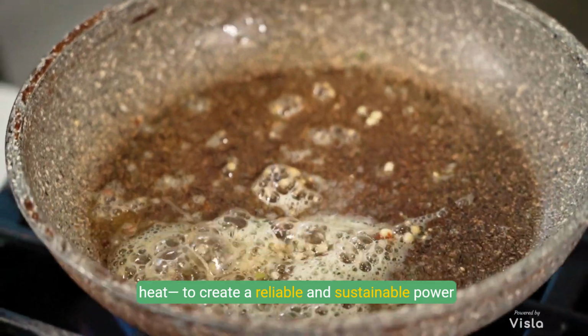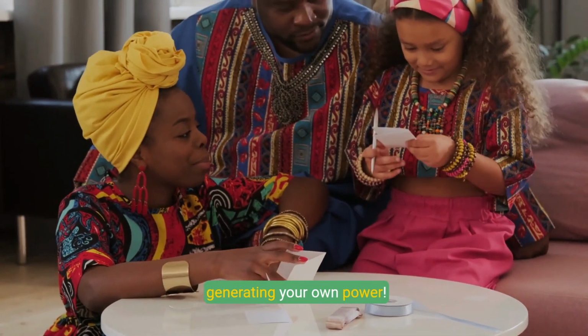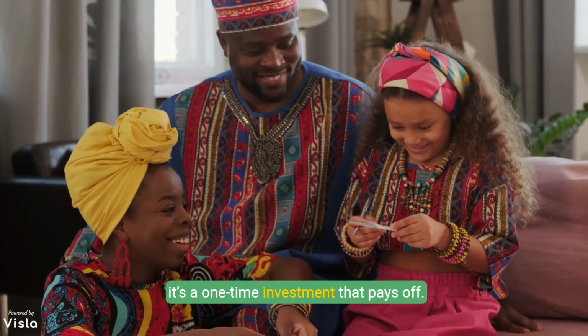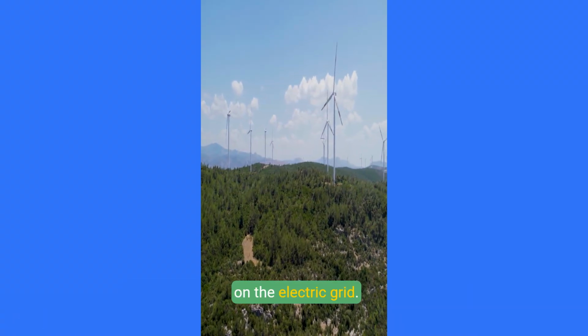The Edison generator is a DIY electricity generating device that uses thermal energy, commonly known as heat, to create a reliable and sustainable power supply. Imagine slashing your electricity bills by generating your own power. With no ongoing fuel costs or expensive maintenance, it's a one-time investment that pays off. This generator empowers you to become less reliant on the electric grid.